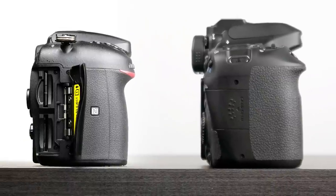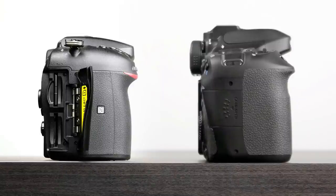And lastly, in terms of media storage, the cool thing about the D7200 is it actually has dual SD card slots, which is fantastic for obviously redundancy and backup, or you can use it to extend the amount of photos and videos you can take on any given session.